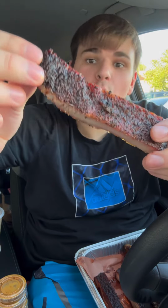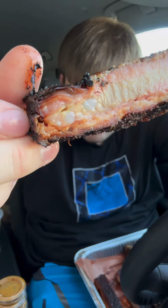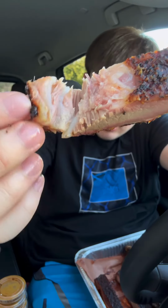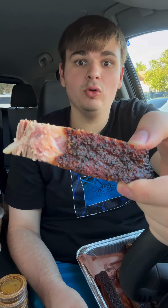Now let's try their pork ribs. I'm so hyped for this. Look at that marbling texture. Looks amazing. Let's get it. Daddy, chill. Look at that. Look at that. Holy cannoli. That's a dang good pork rib.